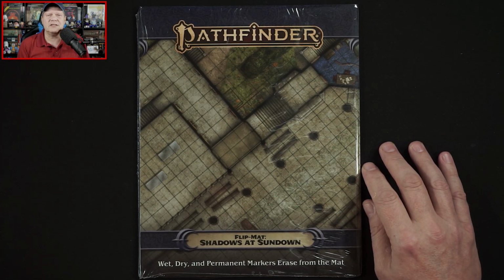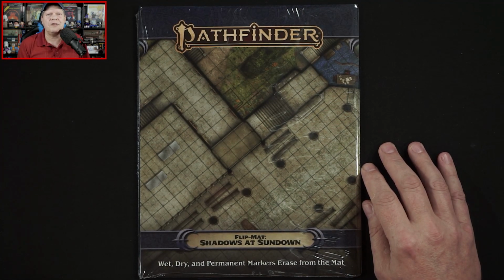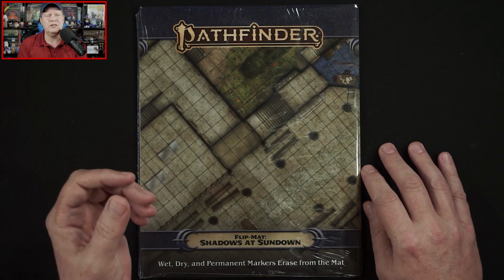Also, should mention that the fine folks over at Paizo Inc. were kind enough to send me these review copies. But it's important to know that neither I nor anyone else affiliated with the Gaming Gang has received any other sort of compensation for me to share this coverage with you. It's important that you know that.